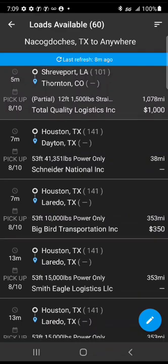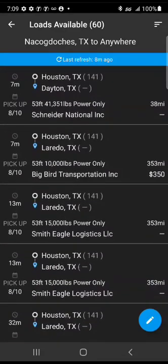Schneider, as I've said before, I'm on the Schneider app, and I've actually talked to a couple of Schneider guys and sort of compared loads on that app with loads they can see, and 80% of the loads on there are the same loads they have. They just have a few more choices on their load board in the areas that we were talking at.